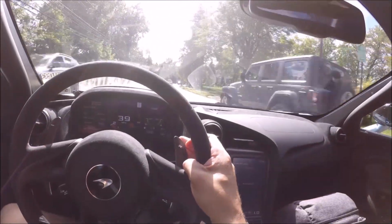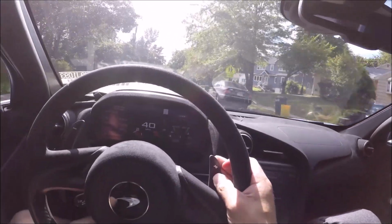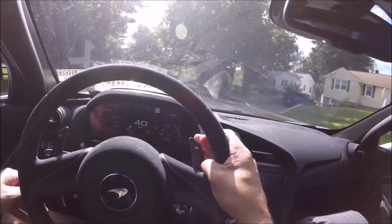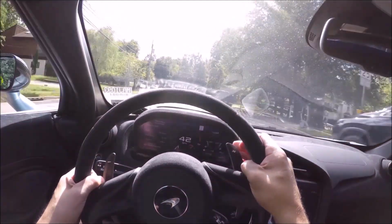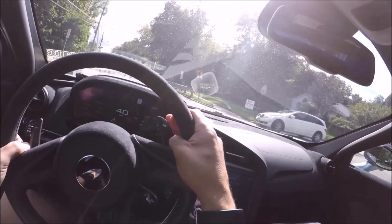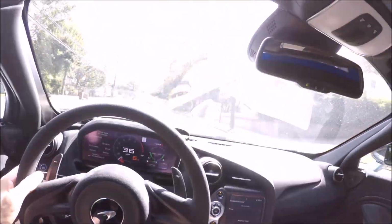Now, a couple other observations. I feel like I'm very, very low to the ground. I feel like my feet are in a Skip Barber Formula Dodge or Formula Ford, that my feet are all the way up. Do I miss my McLaren? Absolutely. Should I have gotten a 720S? Yeah, but I can't afford a 720S. I still cannot afford a 720S.